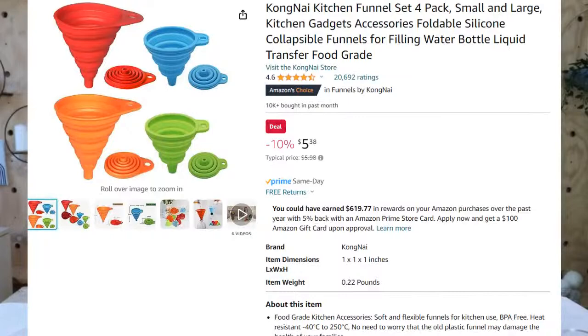But I love how compact they are, and you can get the pack of four today for $5. I feel like that's such a great price point. I know, so good. I remember when we bought these, we were so surprised by how many people liked them. But I feel like a funnel is a thing you never think about and then you always need, especially with these compact ones. I feel like that's a perfect one to grab.